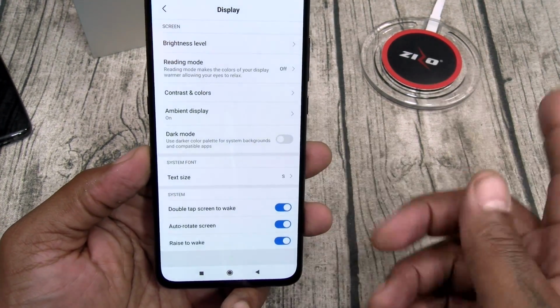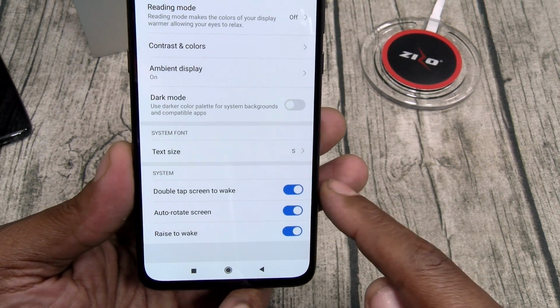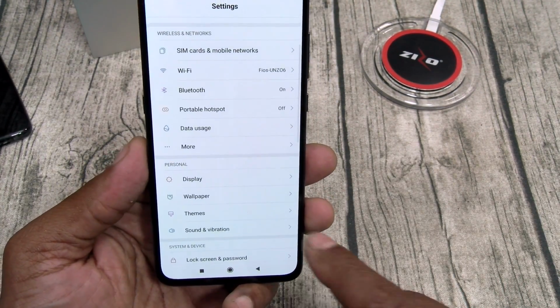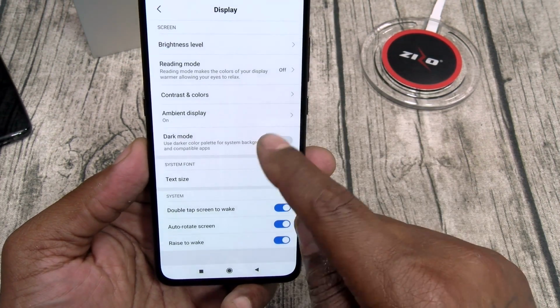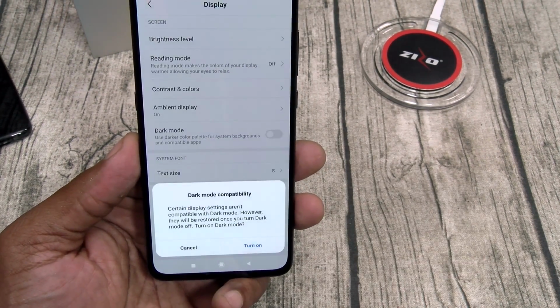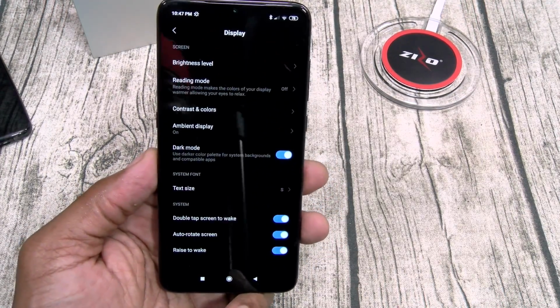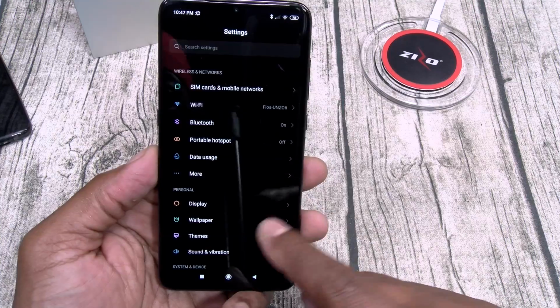Keep it moving. You got a few features right here. Double tap to wake the screen. Auto rotate. Raise to wake. Leave all those checked. Let's see. One more thing. Let's go to dark mode. Now, you need dark mode. Look at that. Pretty sick. I know I'm mad hype.